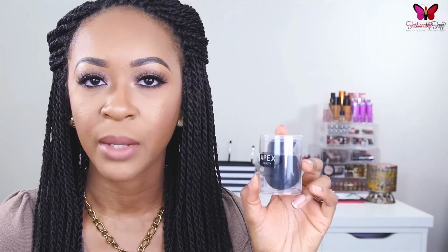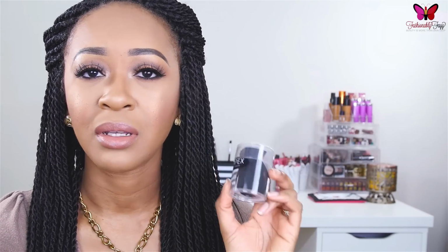But I wanted to go ahead and share these with you because, like I said, you can get them off of Amazon. And when I pull up Amazon right now on my phone, it actually shows that you can get these for $10.99 plus free shipping. So that's a really, really good deal in comparison to the original Beauty Blender, which is $20 just by itself.